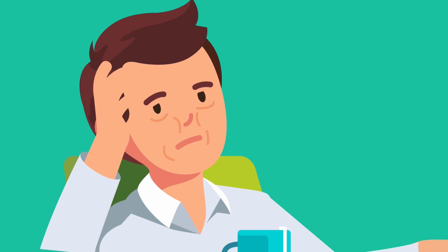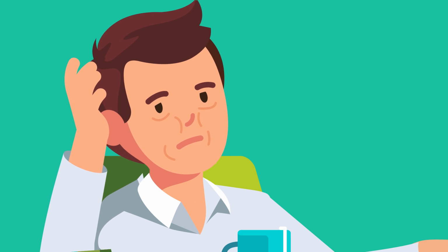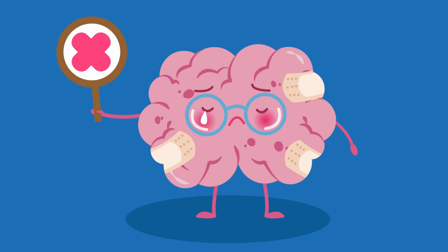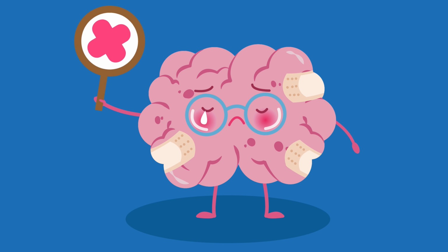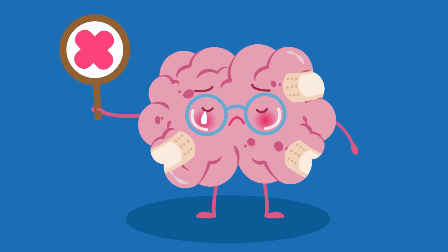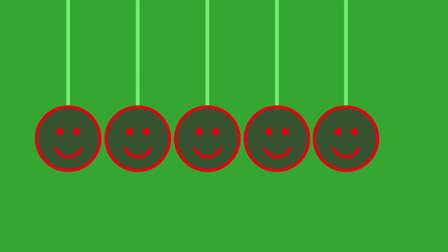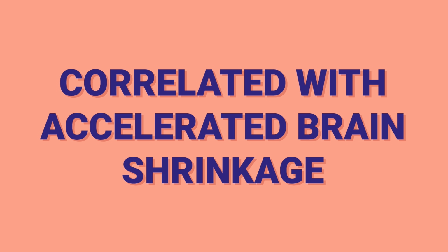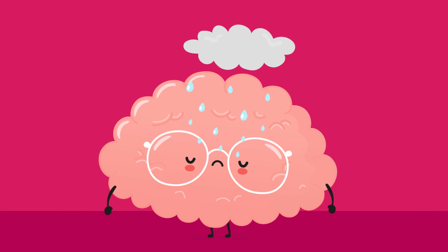Neglecting your emotions actually speeds up the aging process. Your brain is the healthiest when it's happy and clear-headed. Your brain doesn't like to hold on to negative feelings like sadness, regret, shame, and anger, because those feelings linger in the back of your mind and negatively impact your neurological health. When this happens, your brain starts to age faster than your body. Poor emotional well-being is correlated with accelerated brain shrinkage. In other words, negative emotions aren't doing your brain any favors.